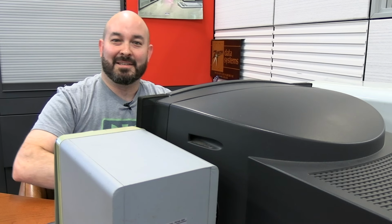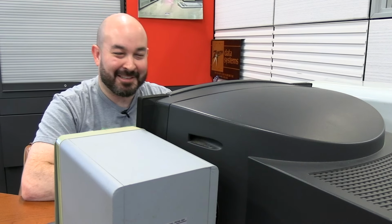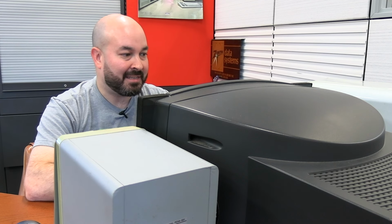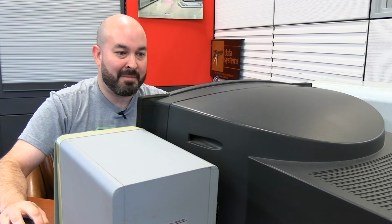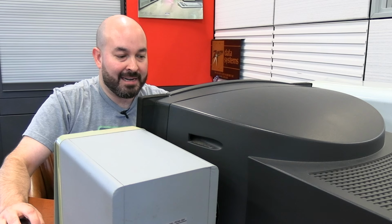You know, I probably thought this production was really excellent at the time. And hearing it back now, it's a little bit dated, but hearing it again after all these years on the mini disc is actually pretty neat. It's nice to know that the disc itself and the integrity and everything holds up over time. It's a really interesting unit overall, and I do like the Sonic Stage software. I've never seen the premium before. Certainly I've never seen anything with mini disc built in, and obviously all of the other features of Sonic Stage as well. Very powerful machine for the time.